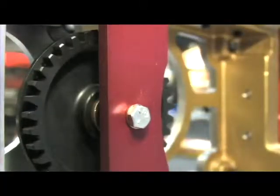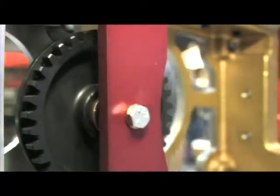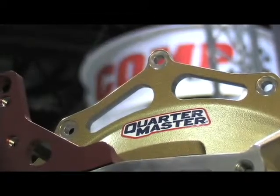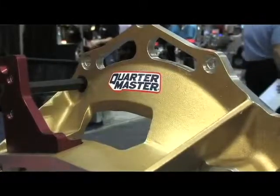When we choose Quartermaster, what are the benefits? Well, we have great customer service. On-time delivery is outstanding. And plus, it comes back with a lot of engineering heritage from being with Comp Cams. We have a great engineering pool to pull from, and we've been around for 25, 30 years. So we've got a lot of racing legacy. I mean, this stuff has been built and improved upon year after year.